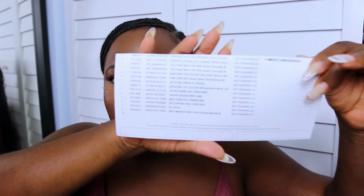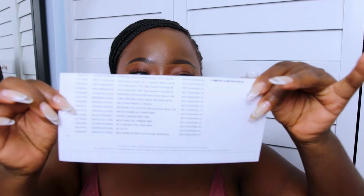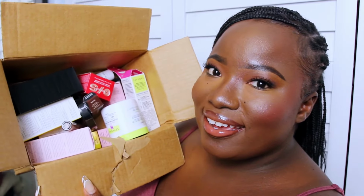Let's open it up. Oh, this is a list of all of the items that I purchased. This is like everything. First items that I got, we're gonna go by skincare. So for skincare, I'm starting to be really big on skincare.